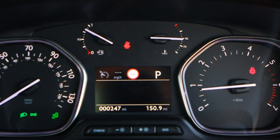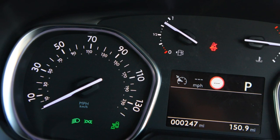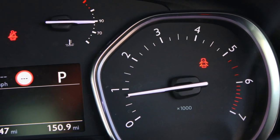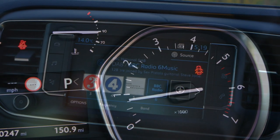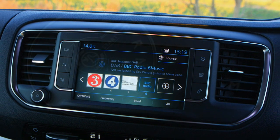Creature comforts and generous equipment. The touchscreen infotainment system is an older system, but works reasonably well once you've worked your way around it. Apple CarPlay, Android Auto and MirrorLink are all there, and pretty much render the standard sat-nav you get in the more luxurious models obsolete.